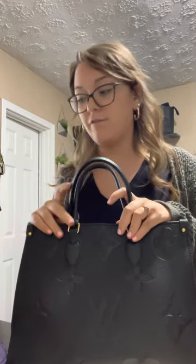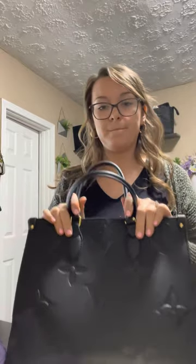I ordered this lovely bag in white with tan handles because I'm a neutrals girl, and even though I love this bag so much, it is now spring and summertime and I need lighter purses, color wise. I need to brighten up my outfits a little bit. So when that comes in, I'm more than happy to show you guys.